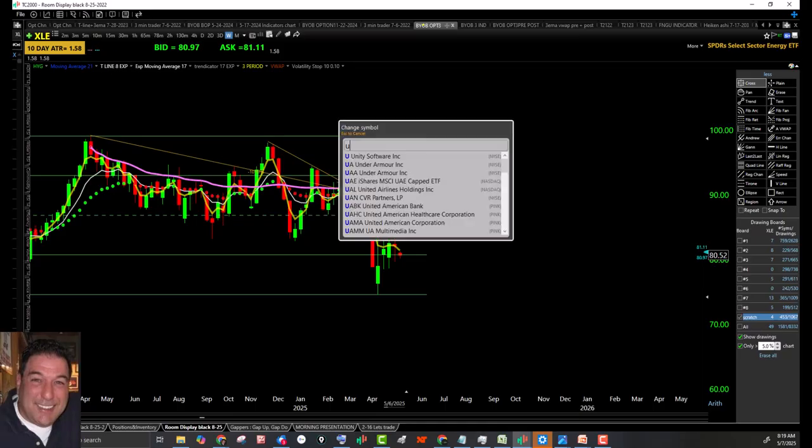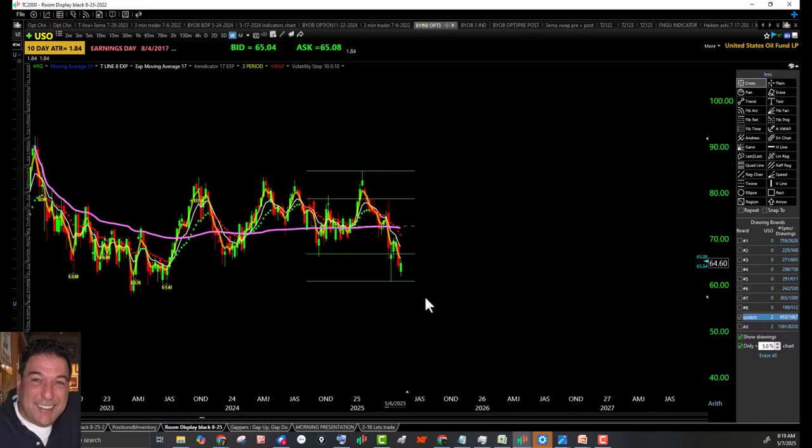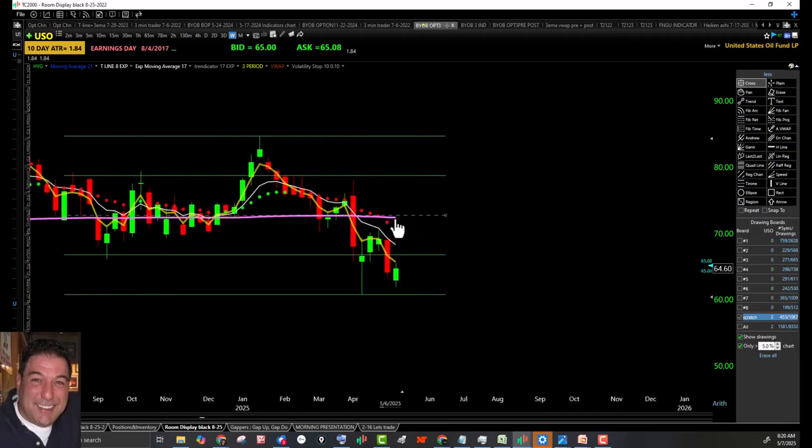Let's take a look at USO. All right, USO down here in quadrant 4, that's bearish. Okay, lower high, lower low, closing underneath a bearish trap, underneath the falling 17, underneath this 3-year high anchored VWAP. Okay, that's the post-COVID high right there. See the pink line? So up over that post-COVID high right there. Still down here in the lower third, so that's still bearish.